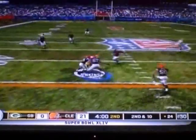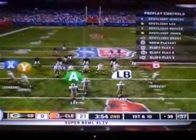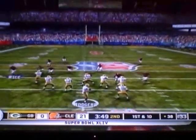Here's the pass. And he caught it. The Packers have been facing a pretty stiff pass defense so far. Well, they haven't been getting too much on their completions, but that time, a big play, and that's exactly what they needed.